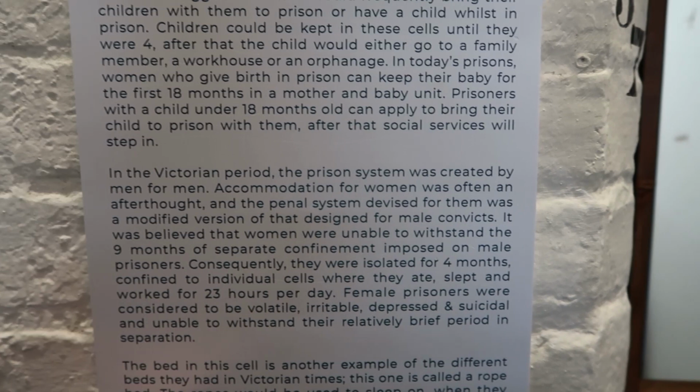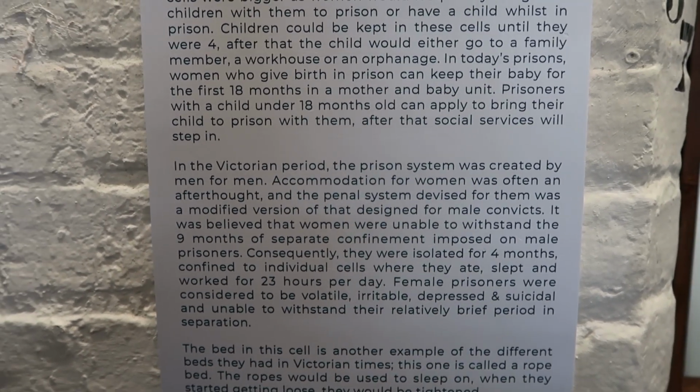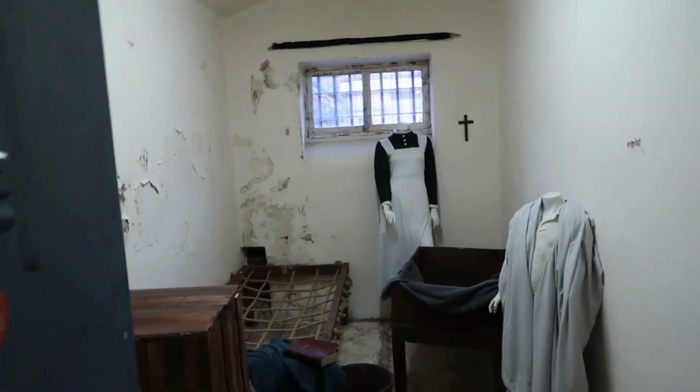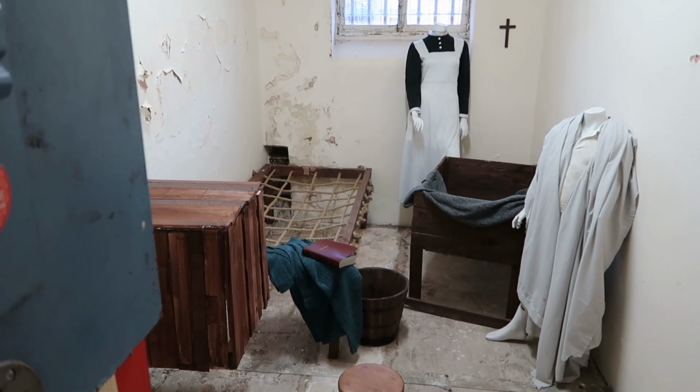Apparently the bed in this cell is another example of the different beds they had in Victorian times. This one is called a rope bed. The ropes would be used to sleep on. When they started getting loose, they would be tightened. Fun fact, these beds were where the saying sleep tight comes from. So if your bed got loose, you just tighten them ropes up and then you sleep nice and tight.